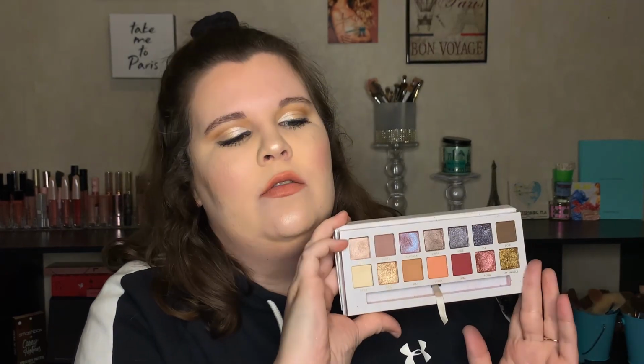The only thing I don't like about this palette is some of the shimmers will fall throughout the day, and the mattes will kind of just flake off and get under my eye, and it's too hard to try to brush off because it kind of just sticks. So that's the only complaint I have, and I think this is only limited edition, so that stinks too because it is such a beautiful palette that they should keep year round. But I'm gonna swatch some of these for you.